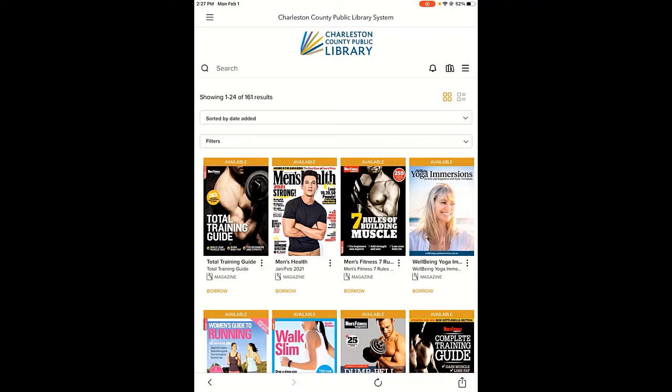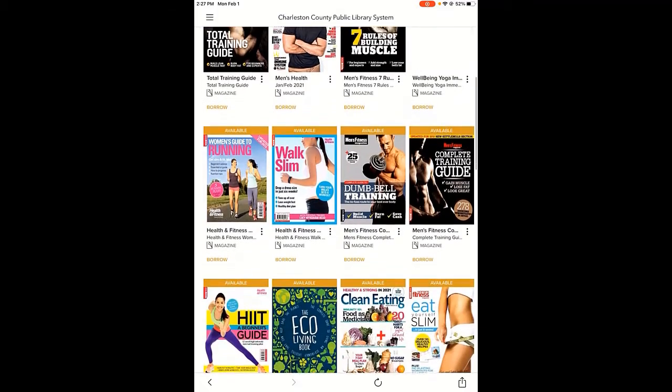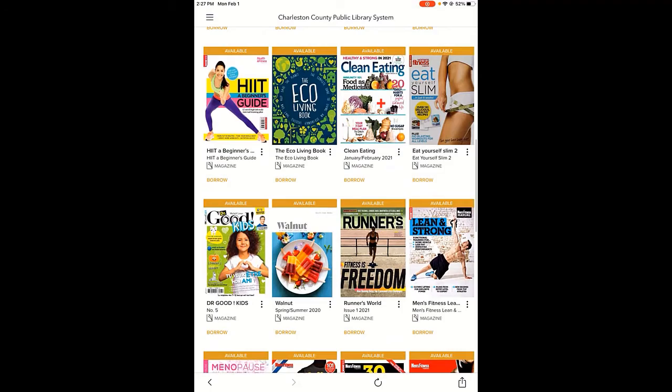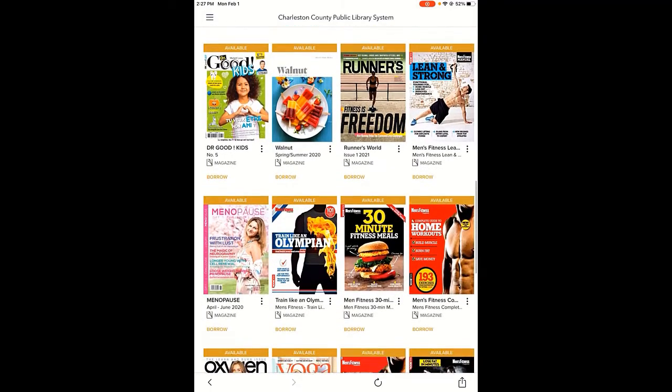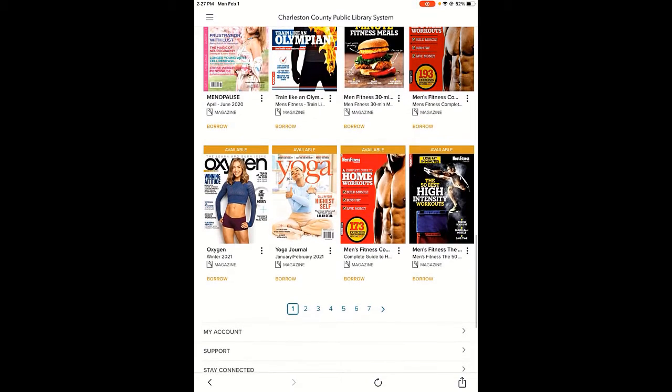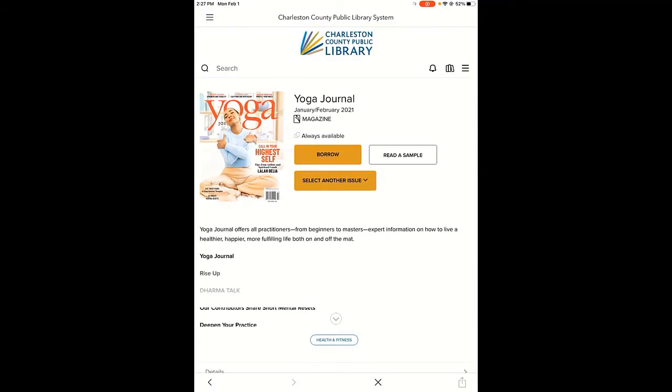They're still sorted by date added, but again, I could change that if I wanted to. And now you'll see that you can browse through our titles just by tapping on the screen and slowly scrolling down. We'll see if we have anything here. You know, they have everything from different workouts to yoga. Maybe yoga, actually. That's fairly recent, January, February 2021. I'm going to tap on it. I could borrow it instantly, but I want to see a little bit more information about it.